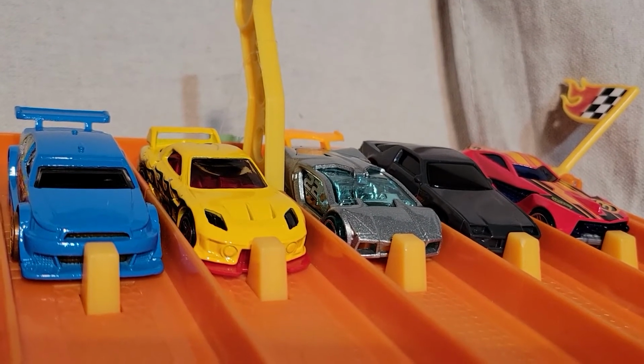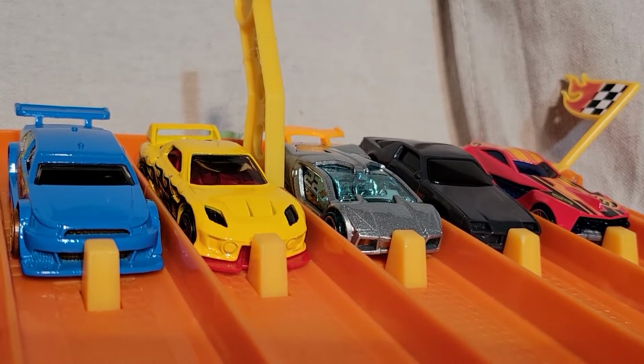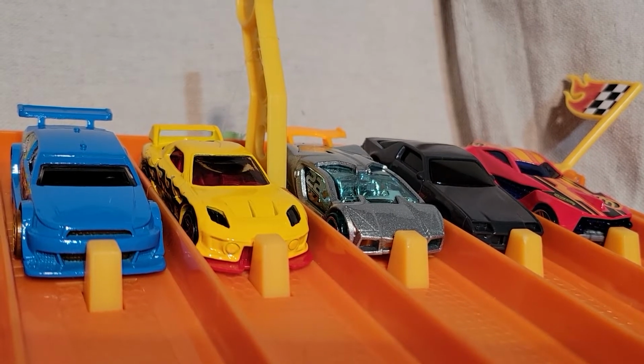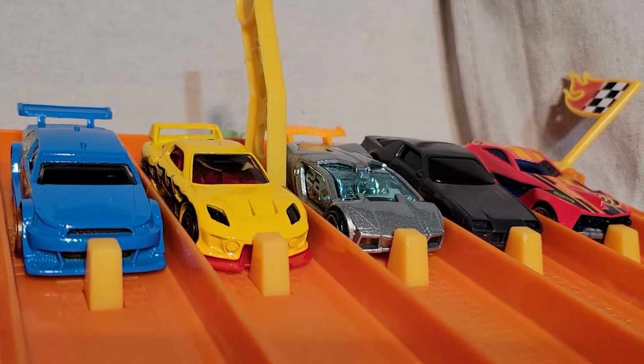On the right, the red car is an Urban Agent, and the gray one is a Camaro Z28, and the silver one's an Impavita 1. The yellow one is a 24/7. And this blue one has no name on the bottom, but it's a rally car. Let's see who takes it.